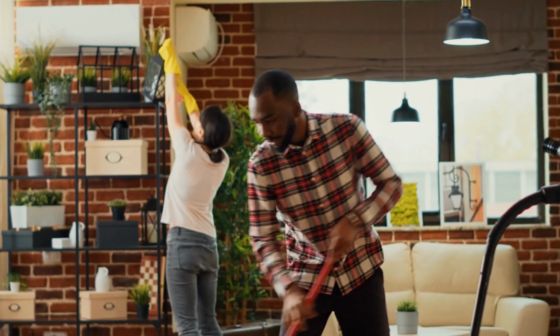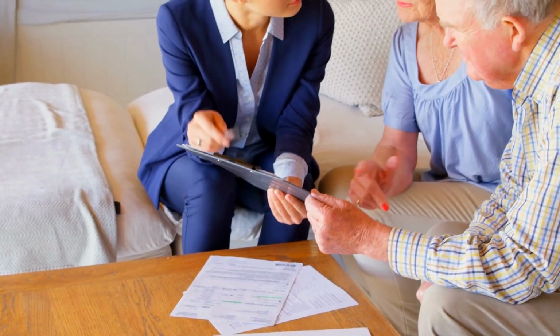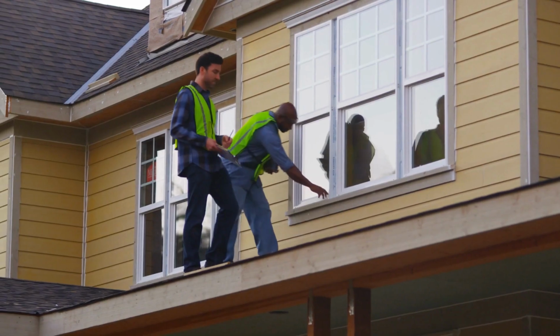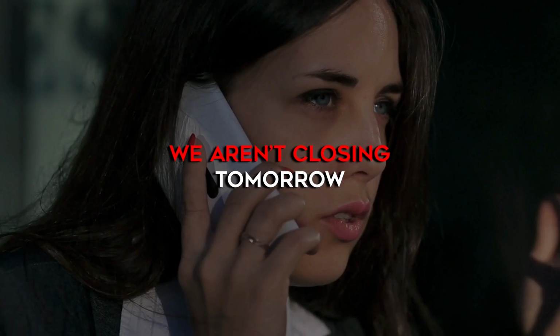Imagine that you've gone through all of the steps to prep your home for sale and list your home for sale. You've cleaned, decluttered, had professional pictures taken, left your home for showings and open houses, worked with your agent to negotiate a contract and find the best buyer for your home, allowed inspectors, surveyors, and appraisers onto your property, and now you're a day away from closing and you're ready to move into your new home when you get a call from your agent. You pick up the phone, excited to talk about the plan for closing the next day, when you hear your agent say, the buyers are terminating the contract and we aren't closing tomorrow. Unfortunately, this can and does happen to sellers.